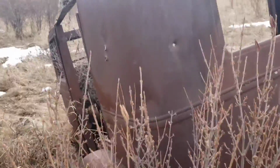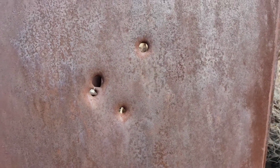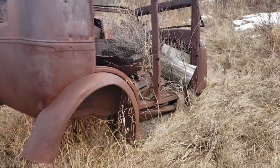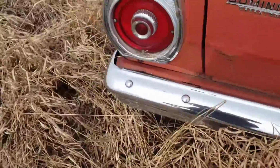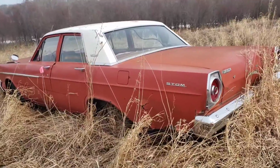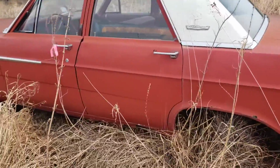Looks like someone had some fun here and shot this one up a bit. Couple bore holes. And a cool car here. Ford Custom 500. It's in good shape. Straight.